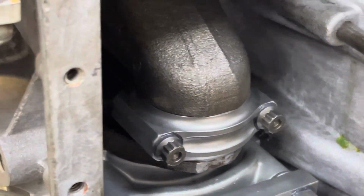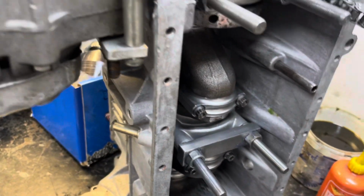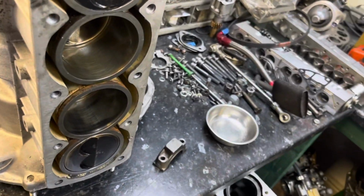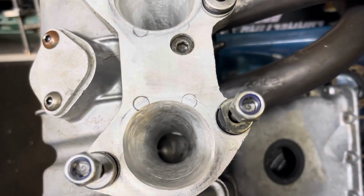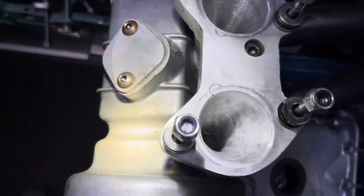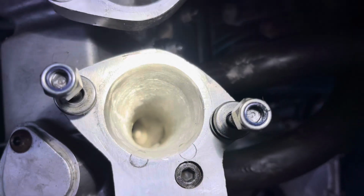So I thought, right, not messing about, we'll put a set of rods in it, and then we know we can rely on the engine and not have to worry about the very, very small chance of a rod failing. Anyway, so that's that bottom end, and then this is the head that was on it with the downdraft ports that I made. Now if you look, because of the way the tubes fit underneath, I can't really see, trying to find an example for you, but you might just see the back of the valve there.